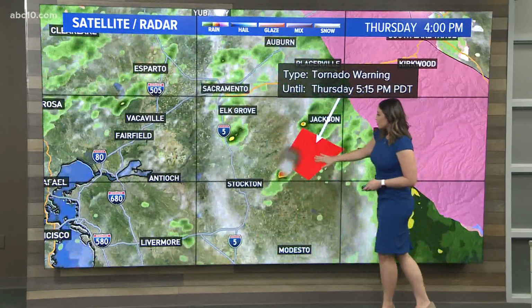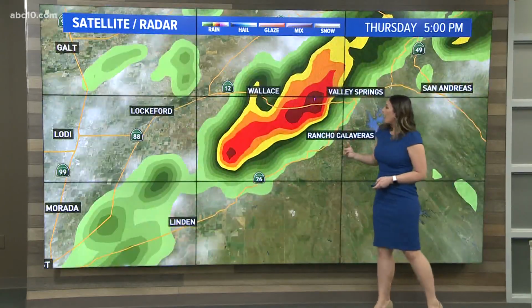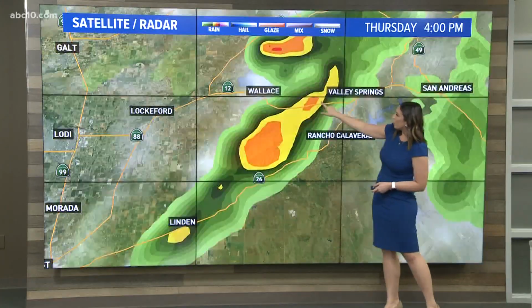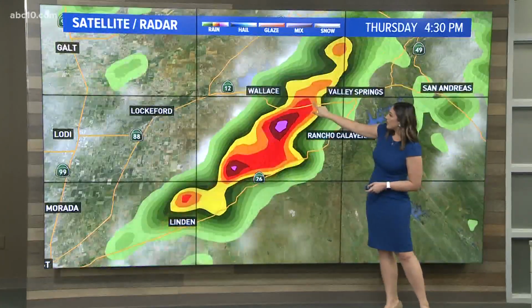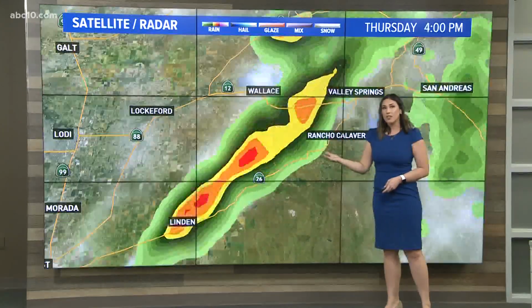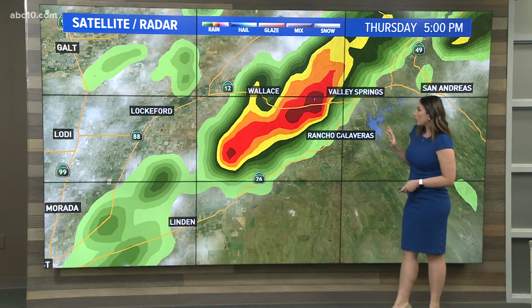You can see that some of these zones that are in that purple shade now, look at it, it's easing up just a bit. I cannot zoom in closer until I can adjust some of my radar screens. But if you take that close look here at Valley Springs, you can see the intensity of the storm now hitting and moving toward that area. So that is what we're still keeping an eye on. Looks like some of this is already beginning to weaken, which is great news. But we're still going to keep our eye on that for you, making sure everyone stays safe.